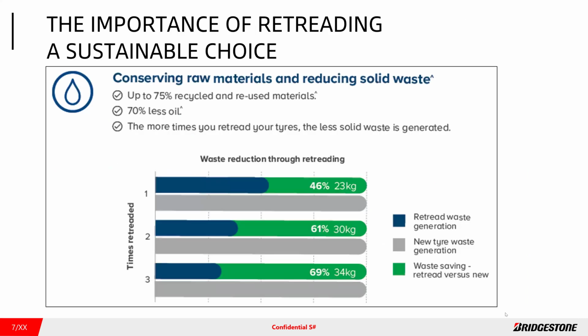Let's talk about BandAg first. Quickly, the importance of retreading as a sustainable choice. Our retreading process conserves raw materials and reduces solid waste. You can have up to 75% recycled and reused materials, use 70% less oil, and the more times you retread your tyres, the less solid waste is generated. You can see that after the third time a tyre has been retreaded, you're saving 69% of the waste compared to having 3 brand new tyres.